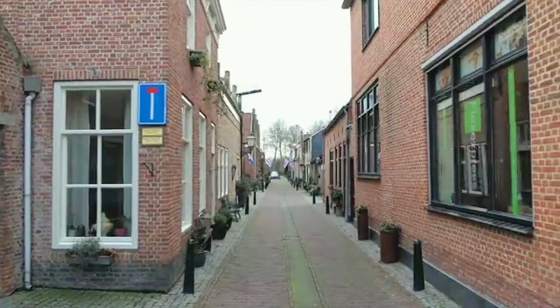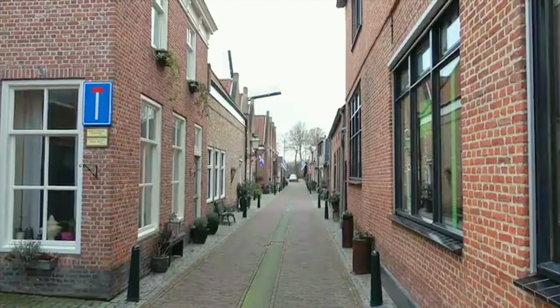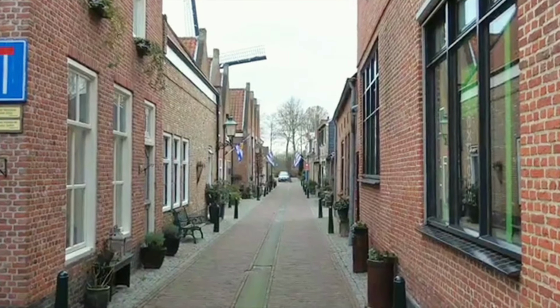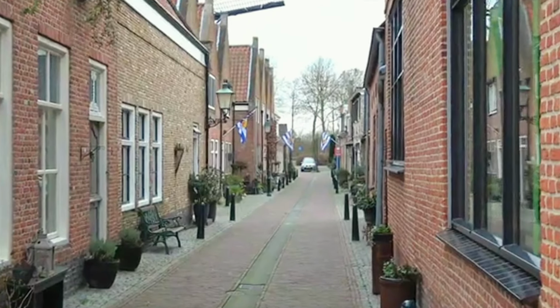If we just look down there, this street's quite pretty. This street is apparently the prettiest street in Zeeland, the 2002 prettiest street. Is that the Zeeland flag? Oh my god. And there's a caravan. They seem to drive down it.